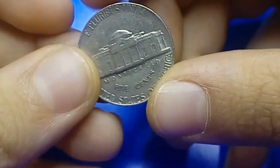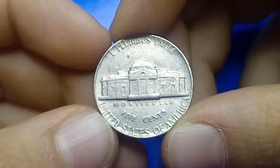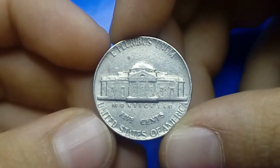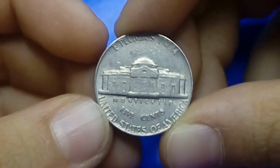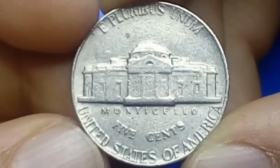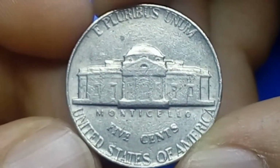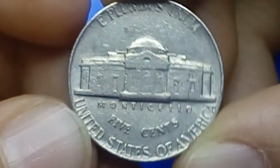On the reverse, a representation of Monticello, President Thomas Jefferson's Virginia home. Lettering: E pluribus unum, Monticello, 5 cents, and United States of America. All legends are well detailed. Device elements are also well preserved except the center of Monticello, where steps are mildly worn.